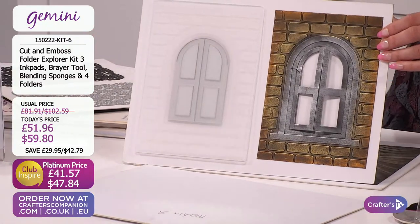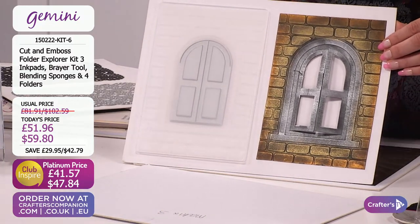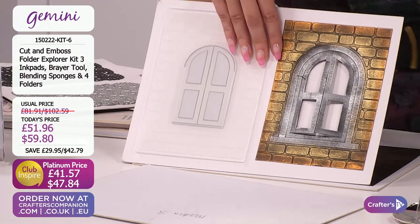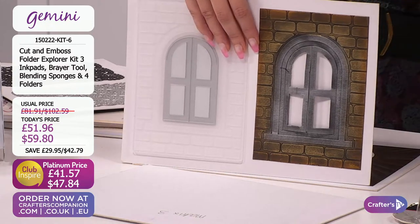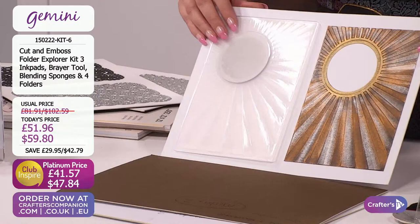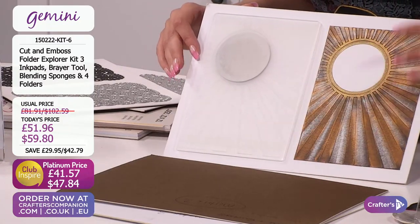I've got for you lovely, wonderful windows, which you could make this into loads of things. I'm looking at this and it could be kind of Romeo and Juliet, but also it could be like a fairy tale castle. You could put a picture of, who's the one with the really long hair? Rapunzel. You could put a picture of her saying it. That could be kind of cool. And then you've got our wonderful sunbeam too. It cuts it out for you and gives you that texture too.